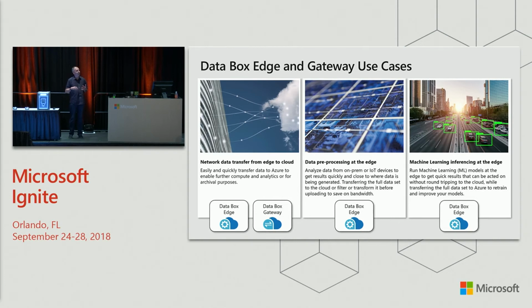Or you can transform the data. So you can change the format of it, you could compress it, you can put it into a large zip file so that you can manage the data more easily in the cloud. Or in the case of IoT or ML inferencing, if you need a result close to where the data is being generated, maybe your internet connection's unreliable or has high latency, so you want that result close to the data, you can get that from DataBox Edge while still pushing your full set of data up to the cloud for retraining your models, deeper analytics, further compute on top of the data.